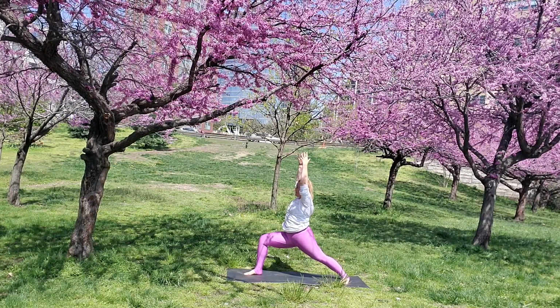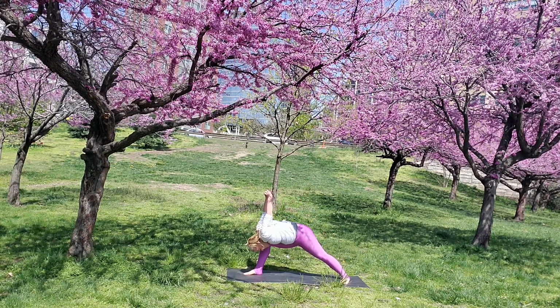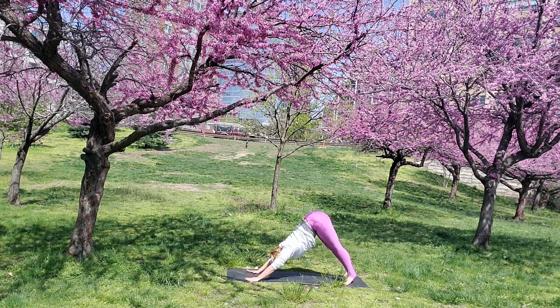breathe out. Circle the arms behind you, clasp them behind the thigh, lift the heart to a back bend, and then dive yourself forward, bend the front knee, bring your head toward the instep of your right leg, and punch your palms up to the sky. Right here, I can imagine my fingers in the cherry blossoms. Release your hands to the mat, step back, downward facing dog.